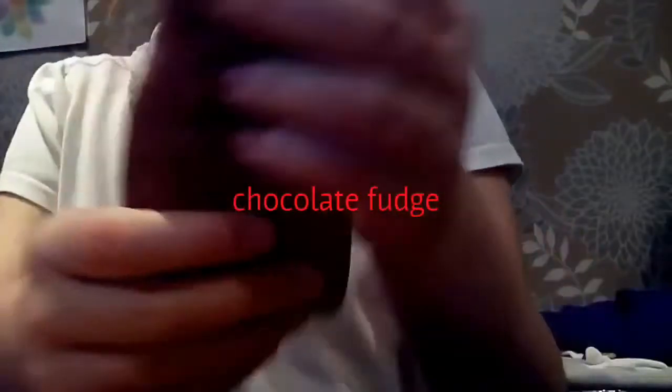By the way, I'm doing all these demos on chocolate fudge brownie, a very good slime of mine. It's not a foam, it's just got a few foam beads and it's brown like a chocolate sundae. Let's do a few more of those.